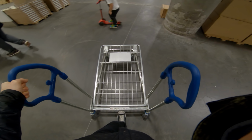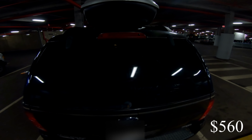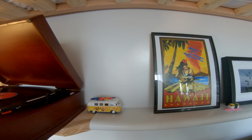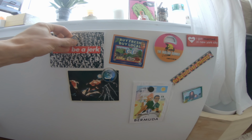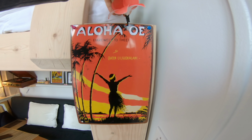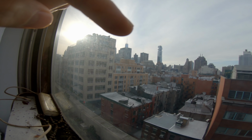I'll sit. I got math in my pocket. Fill it up. Take it home. That's the World Trade Center, right there.